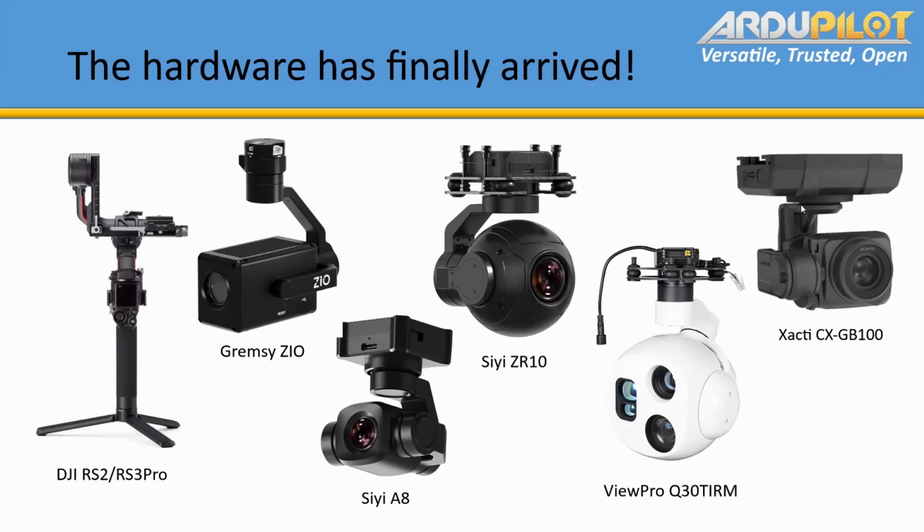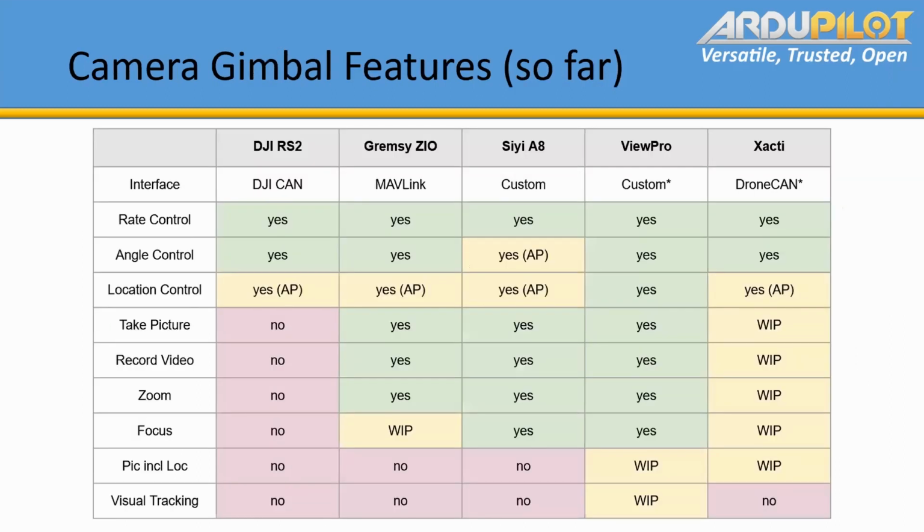And there's also a number of other gimbals that are in the pipeline. It's a company called Otis, I think, that we're hoping to add support for. And I'm sure there'll be more after that as well. So although we have support for all these gimbals, the features that are available are a bit gimbal dependent. And the reason is that it really is a 3-pronged approach.